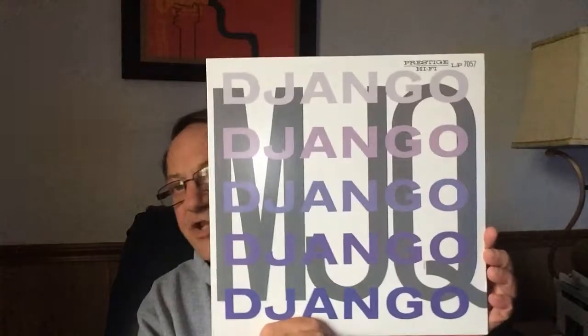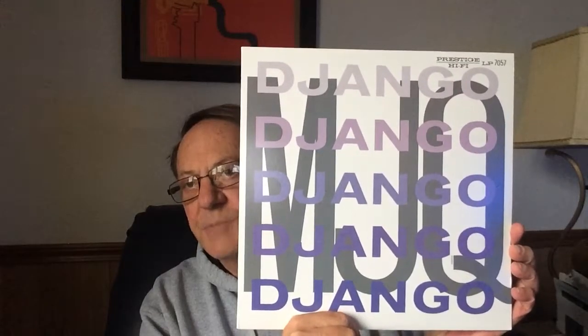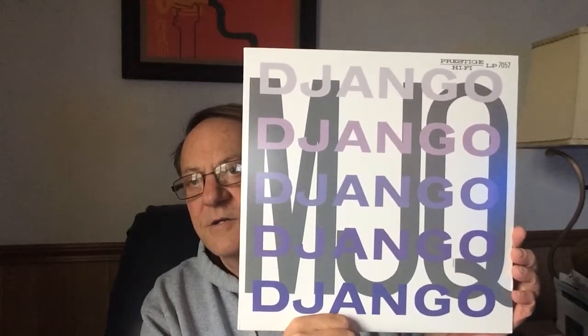Today I'd like to show another two classic jazz vinyl. The first one is by the Modern Jazz Quartet, and this will probably in rankings maybe come in top 100, I suppose. The name is Django, named after the gypsy guitarist Django Reinhardt.